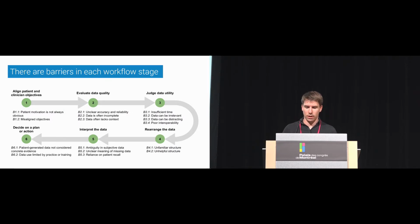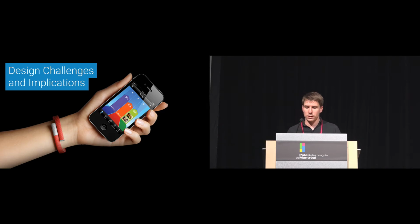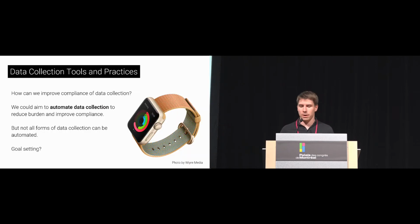So, all in all, there were quite a few barriers that occurred in our study, and we ordered those by the workflow stage that they appeared in, and this allowed us to think more about the design approaches we could take to resolving some of these barriers. So let's now consider how we could overcome these barriers. We found that data is often incomplete, so how can we improve that?